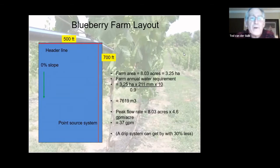Our layout for blueberries was a field 500 feet wide by 700 feet long. And that area is 3.25 hectares. And so calculating the farm water requirement as we did before comes up with about 7,600 cubic meters. Our peak flow rate now is a little bit higher because we have a larger acreage. It's 37 gallons per minute.